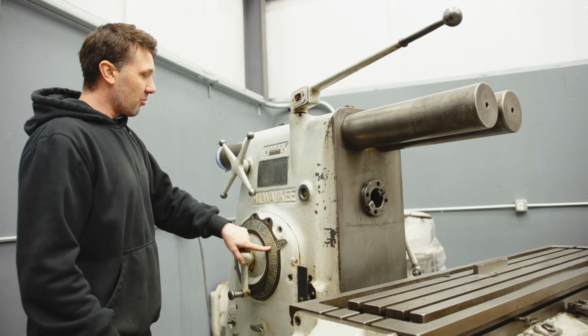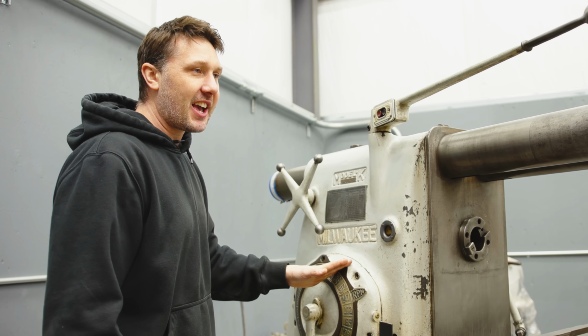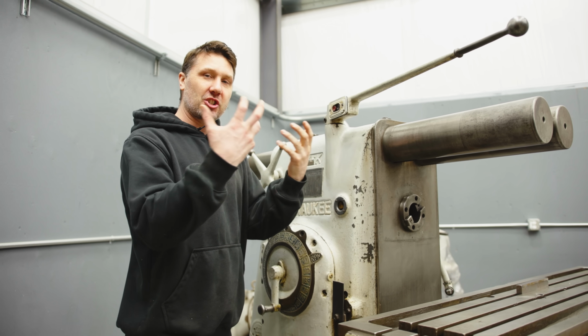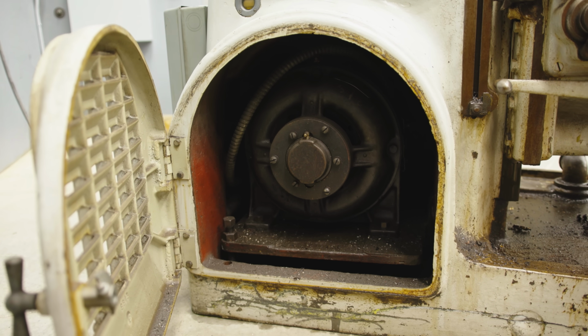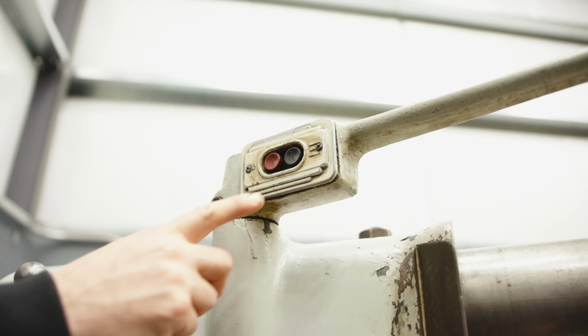Other problems, we're missing a few gear selections. Either there's a pin sheared in there, a keyway, maybe the teeth are just literally destroyed and they're sitting in the bottom of the crankcase. I don't know. It's going to need some further investigation, but let me show you what happens.